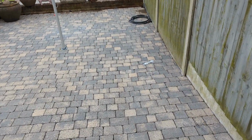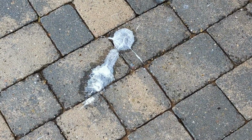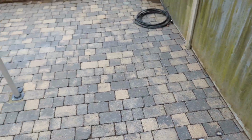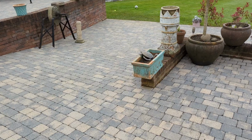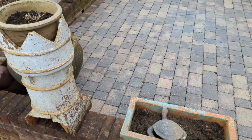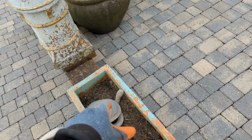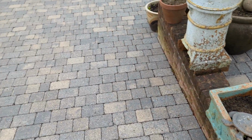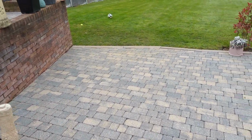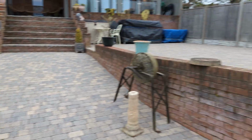Can you believe this? An absolute eagle has been down and dirtied it already. Oh, they've taken the squirrel. I smashed one of the ornaments. There was a squirrel here yesterday that I broke. They said it's fine, but I felt so bad. Looking good though, isn't it?